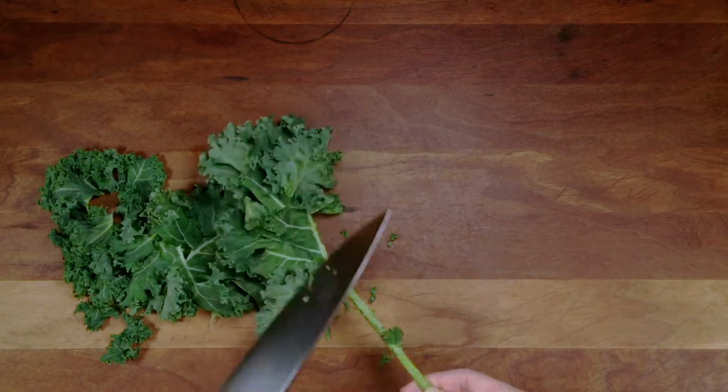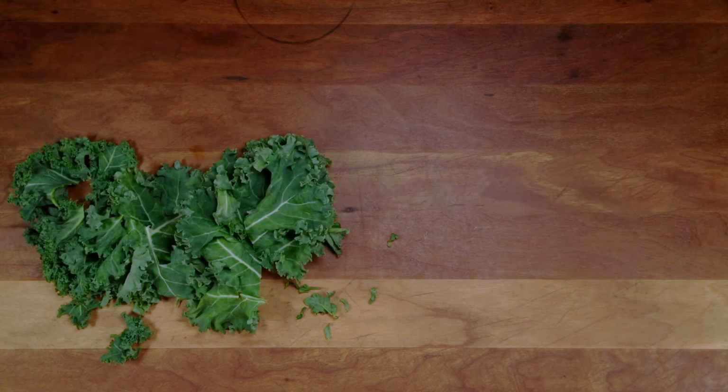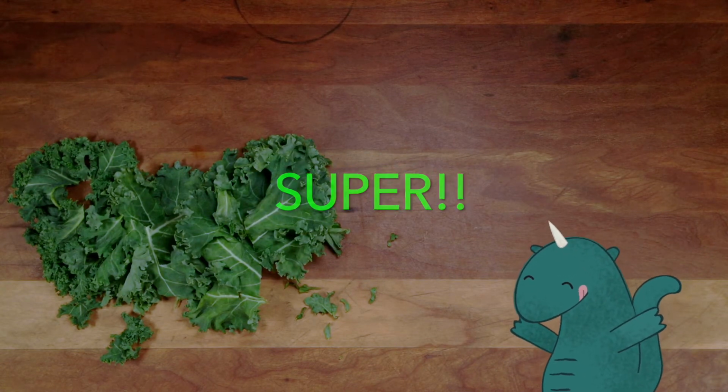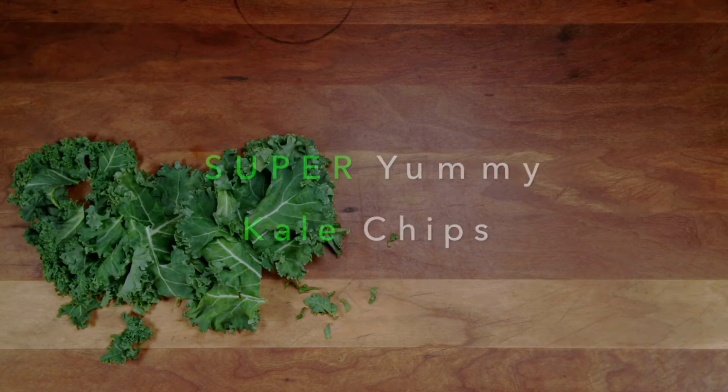Kale is a great choice as a different green for making super Caesar salads. Or we can add a few leaves to our favorite stir fries, soups, and smoothies to make them all super. For now, I'm going to make us some super yummy kale chips.